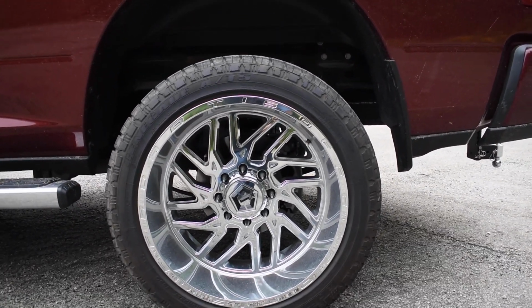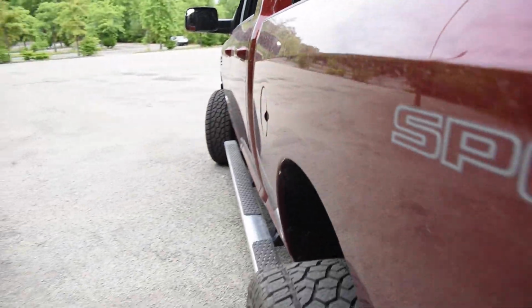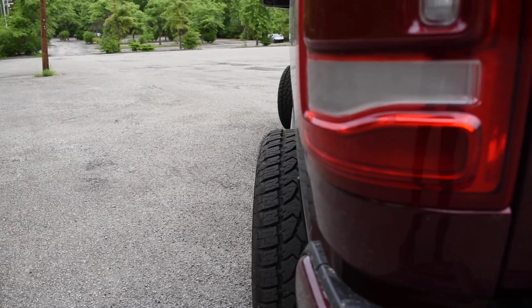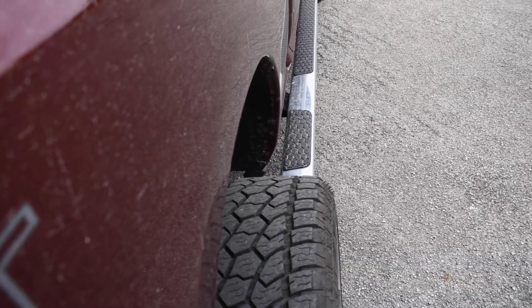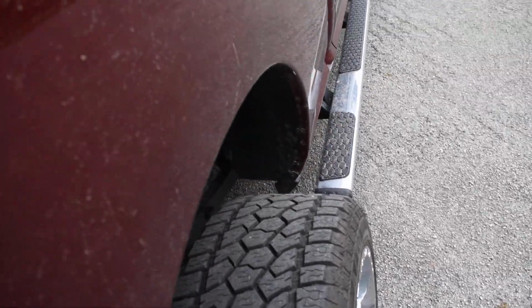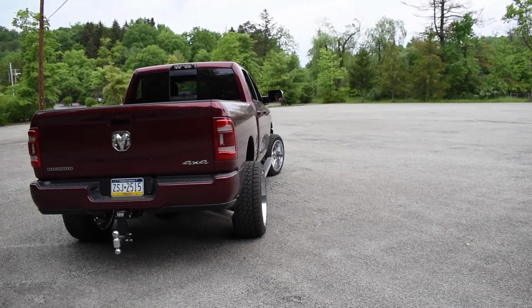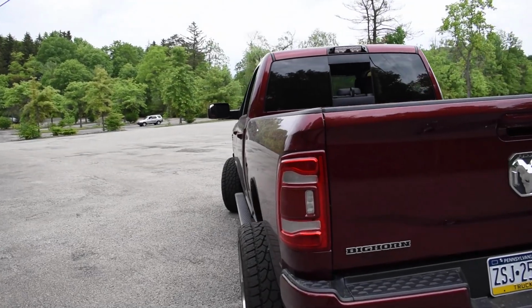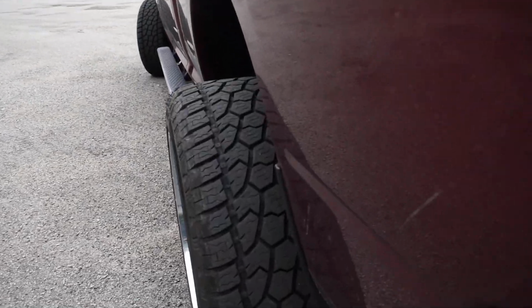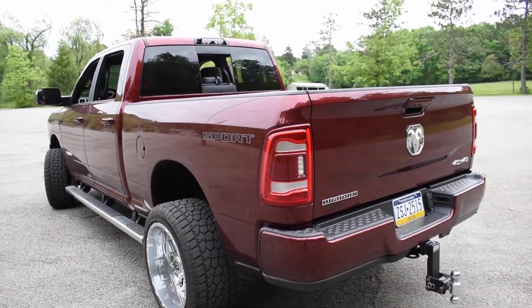Like I said, 22x12, it has a -44 offset, and they stick out pretty damn good. The stance is definitely real. If you measure from the very front, like from the fender to the outside, you're right about 5 inches of poke. So these 22x12 -44 stick out a hell of a lot more than the 20x12s that I had on my Silverado with the same offset, and probably has something to do just with the track width of an HD truck. But very happy with the wheel.